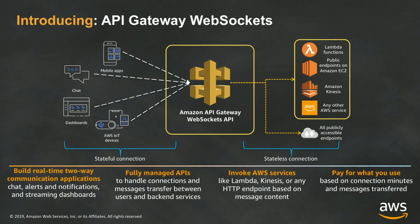Now, recently we also introduced something called API Gateway WebSockets. Using Amazon API Gateway WebSockets, you can build real-time two-way communication applications, such as chatbots, alerts and notifications, and streaming dashboards. And again, API Gateway is a fully managed service, which lets you handle connections between your application and transfer messages using the fully managed API using API Gateway WebSockets.